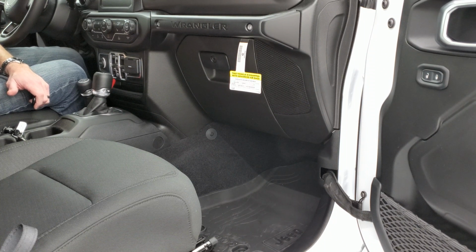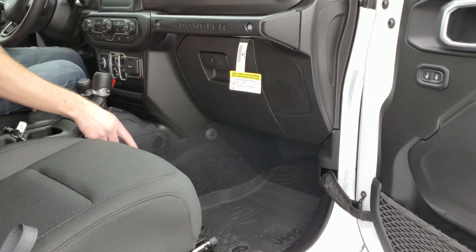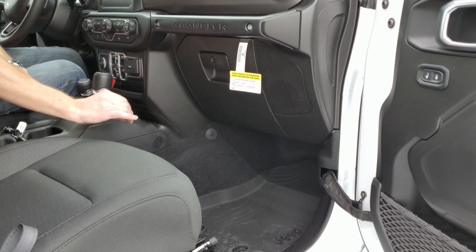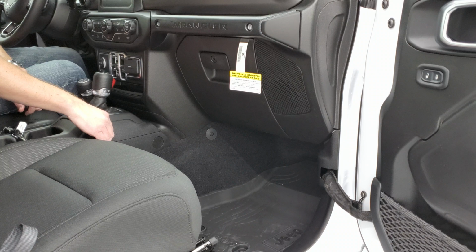Now a Sport S package is going to run you $2,665 more than a base Sport package. Now I know you get other stuff with that, but just looking at the locks, windows, and mirrors, that's a pretty significant upgrade over just the base Sport package. Now you also notice that you get the all-weather topographical floor mats by Mopar. Those are a $170 upgrade as well that are built into the High Tide package.